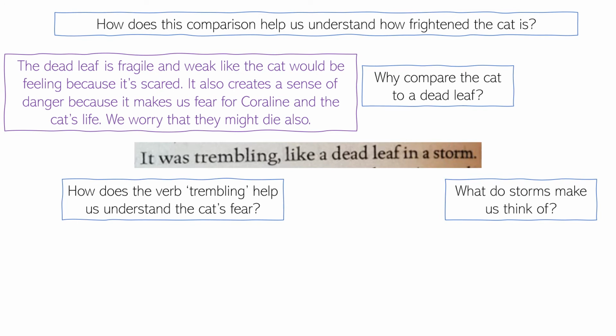I've put it also creates a sense of danger because it makes us fear for Coraline and the cat's life. It's mentioning that it's dead, so we might worry that they might die also at this point. They're going into the other mother's house and the cat said that she doesn't play fair. Yes, she likes games and challenges, but she also cheats.